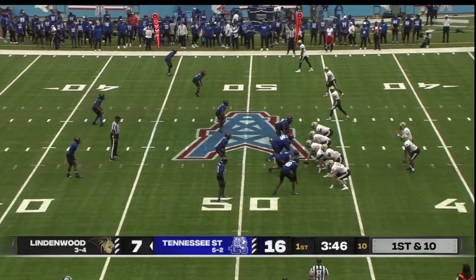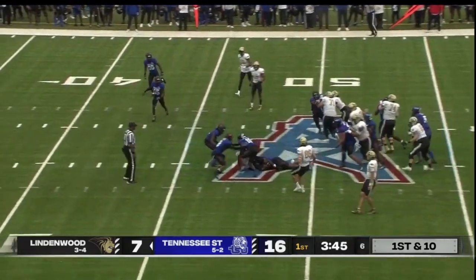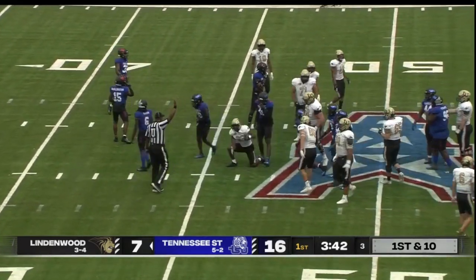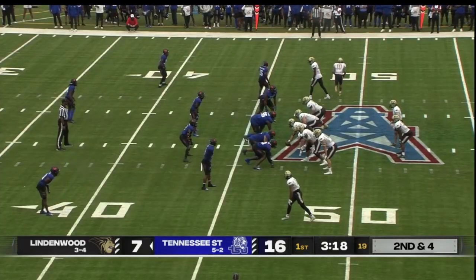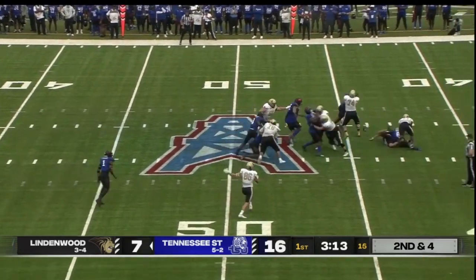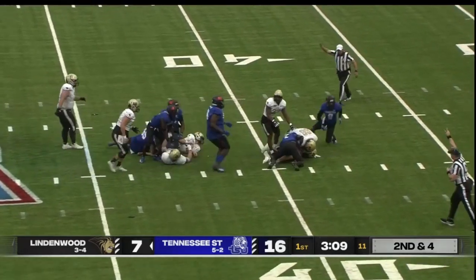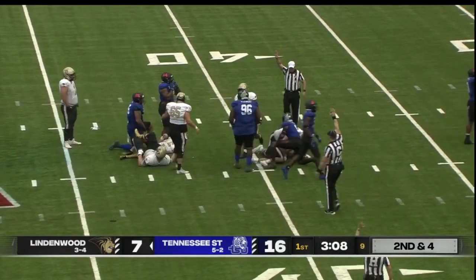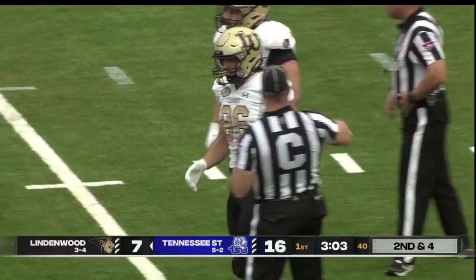Take a shot here and try and get some points early. So here's Davis as he's going to hand it off, and it'll be a gain of a few yards there. So it'll be a 2nd down and 4. Davis is going to be brought down. Now it's a loose ball, still loose. And it looks like Lindenwood able to maintain it. Big hit by Jeremiah Joseph.